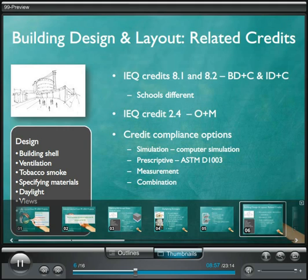In the measurement option, you will need to use actual records of indoor light measurements to show the minimum daylight illumination level of 25 foot candles in the appropriate percentage of regularly occupied spaces. Measurements are taken on a 10-foot grid and should be recorded on the building plans. Light reflection or glare control devices should be used where necessary to avoid high contrast situations.